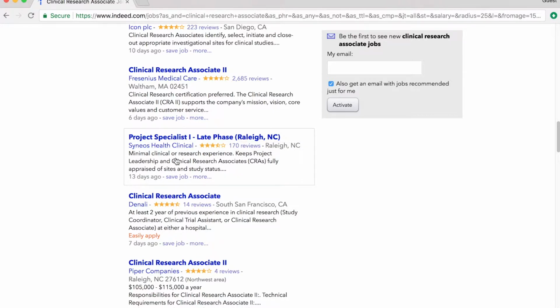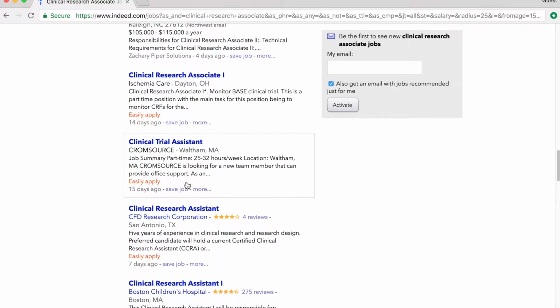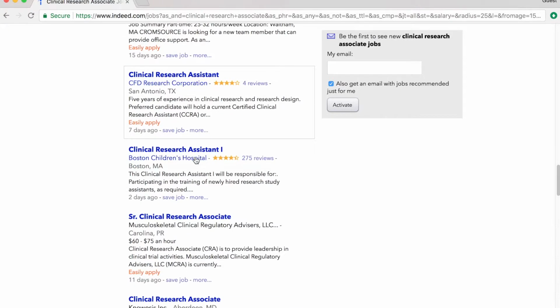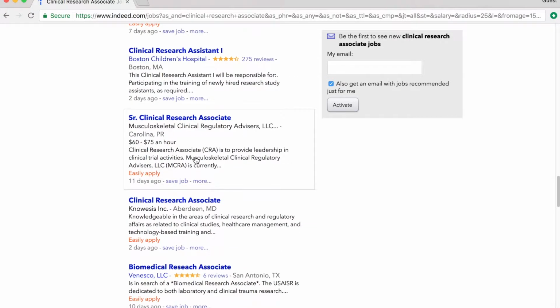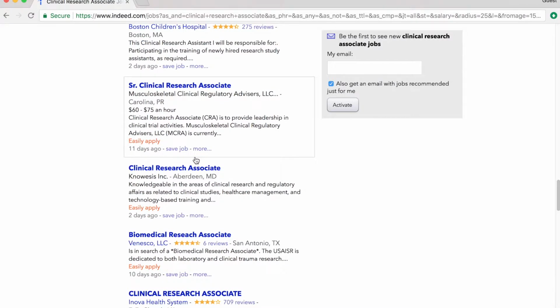So if you're entry level and new to clinical research, this is a good job to apply for, even though it's 13 days old. So we've got all these jobs, 14, 15 days, 7 days. And these all look to be solid clinical research jobs that are in the industry. A lot of times you do a job search, you'll see jobs that are kind of related to the industry, but these all seem like good jobs.